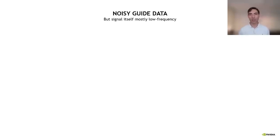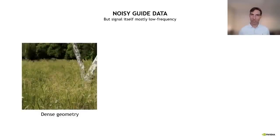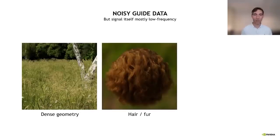That can be a challenge when the guide data just becomes noisy and the signal itself is actually quite low frequency and should be able to be denoised. Some examples where this happens is when you have very dense geometry. That's actually the case in the landscape scene, where you have extremely high depth complexity and very, very fine subpixel geometry, even though the color in the end is mostly greenish yellow and should be fairly okay to denoise and blur at least some components of that. Similar with the hair rendering, there's also a case of very fine geometry.